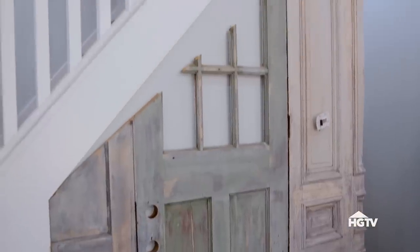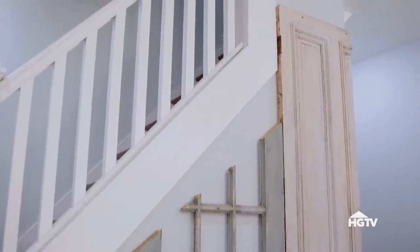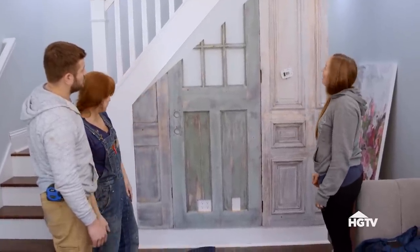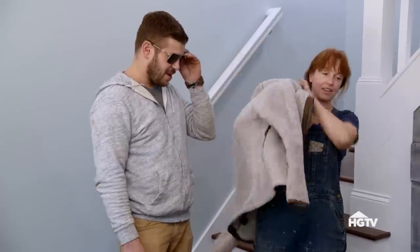The doors are about 90% done, but you can already tell how nice they're gonna look, and they add history and character to this otherwise pretty simple space. Once that gets patched in, and that gets put back on, I think we're good. All right, let's get out of here.